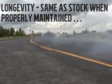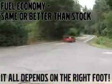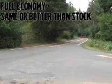Longevity, well, we've got customers who upgraded back in the early 90s that now have over 100,000 miles on their car. And as far as fuel economy, if you drive hard, you'll burn more fuel. But in light throttle cruising conditions, we've actually seen up to a 2 mile per gallon increase.